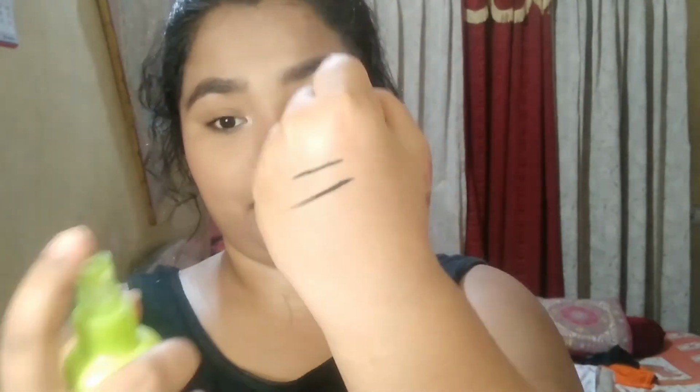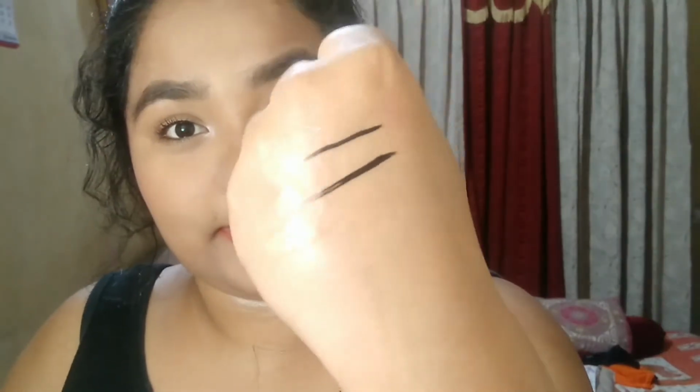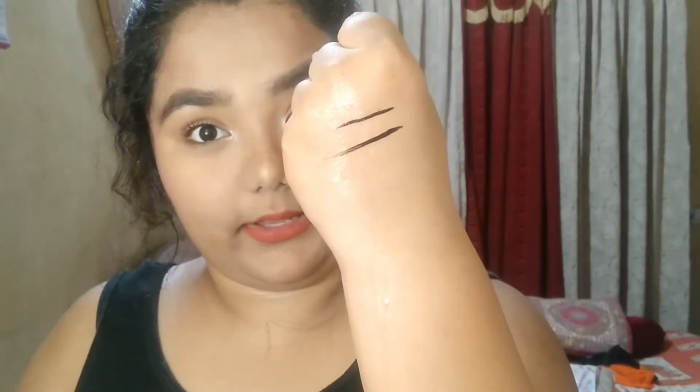So let me do a waterproof test. I have here my spray bottle and here is our eyeliner. I'm gonna spray water on it like this much. Three sprays of water. Oh my god. First let's see if it melts or not. It's not melting like other eyeliners melt. So now I'm gonna do the smudge proof test.